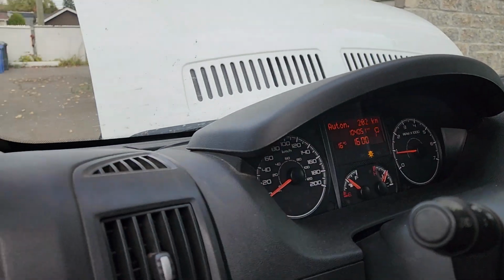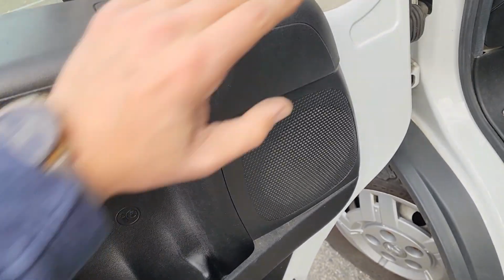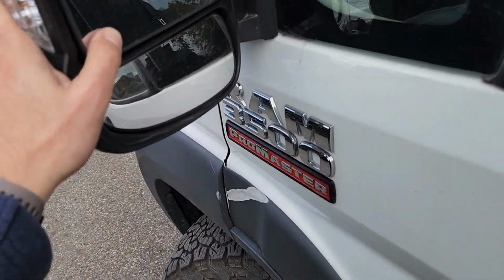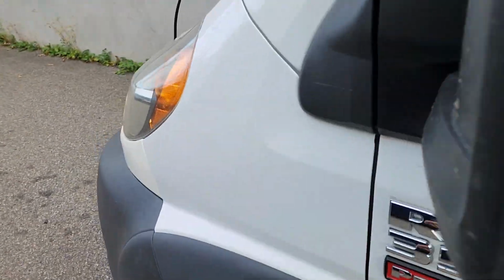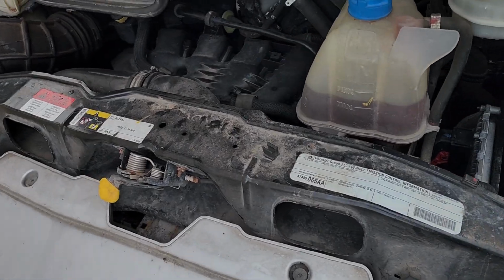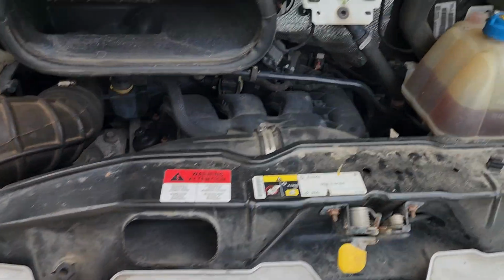Engine is idling nice and smooth, no issues, no sounds. I'm gonna leave the window open. There are no electric mirrors, so the mirrors are controlled mechanically. You can hear the engine. It's pretty nice and smooth.